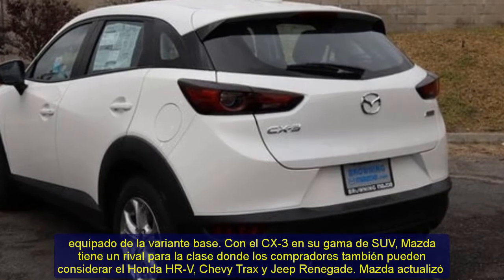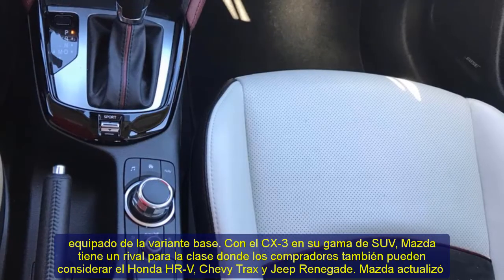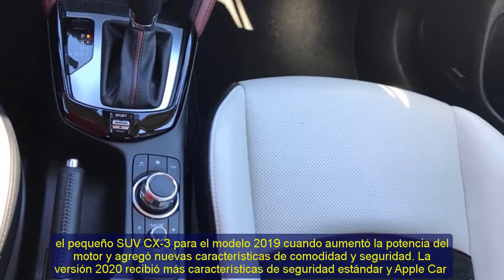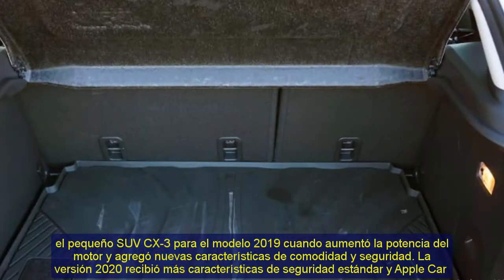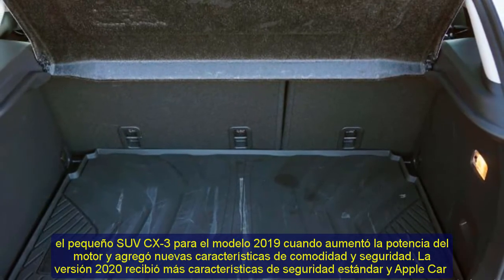The 2021 Mazda CX-3 should stay in the same form with no significant upgrade. There were talks in the industry that the CX-3 might be passed out after the introduction of the larger 2020 CX-30, but the model will continue to live and the all-new version should hit the market for the 2022 season.